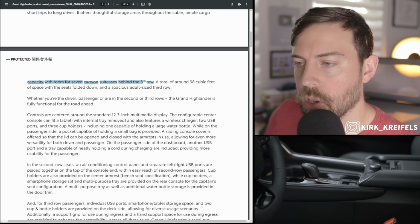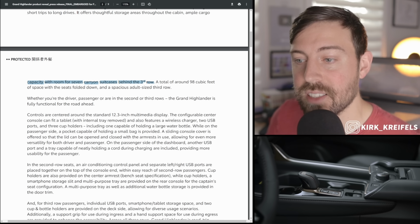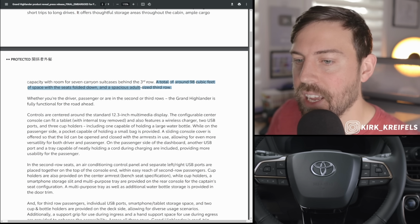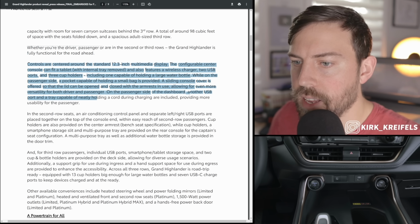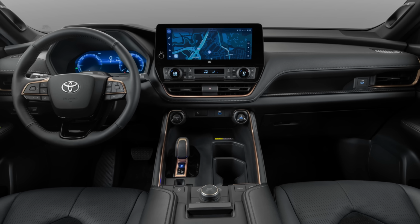We don't have official cargo capacity for the room behind the third row, but they say you can put 7 carry-on suitcases behind the third row. Also a total of 98 cubic feet when all the seats are folded down. We really broke down the front seat and the front cockpit area already. So let's dive into the second row.